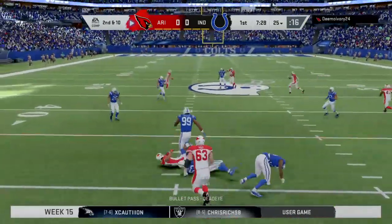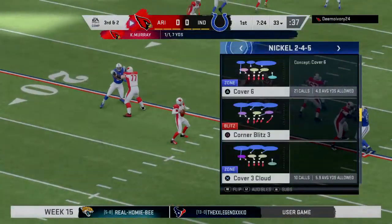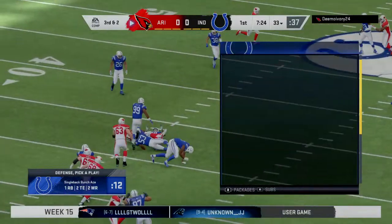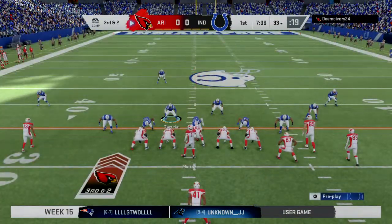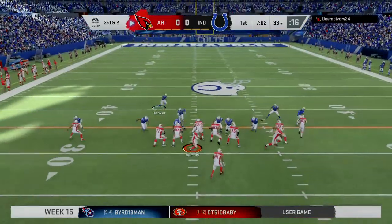Now a man open down the middle of the field. The reception good for 7. It's third down. One thing we do know, he's going to get his catches. So as they move forward defensively, got to continue to focus on not giving up the big play when he does catch the ball in the secondary.